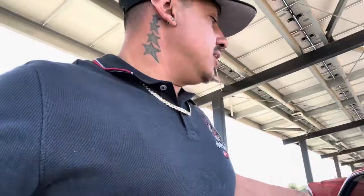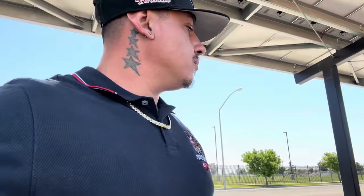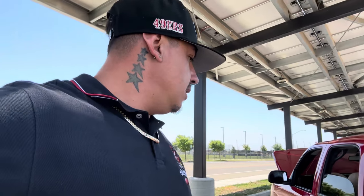So as you guys can see, I haven't gone in depth on my truck as far as what I have in it, what I've done to it, and when I bought it. I actually bought this truck in 2002. It was 1 year old when I bought it.